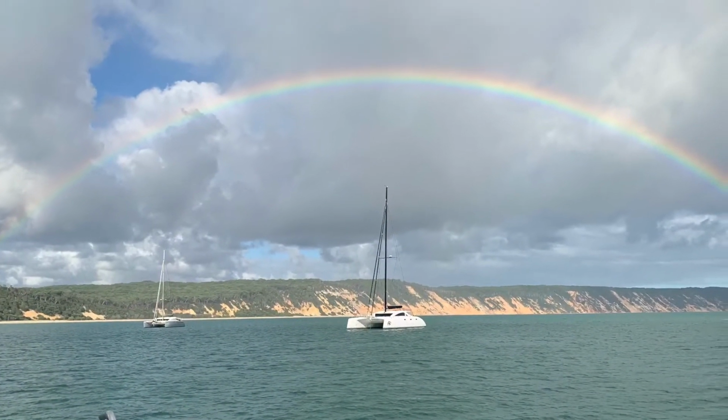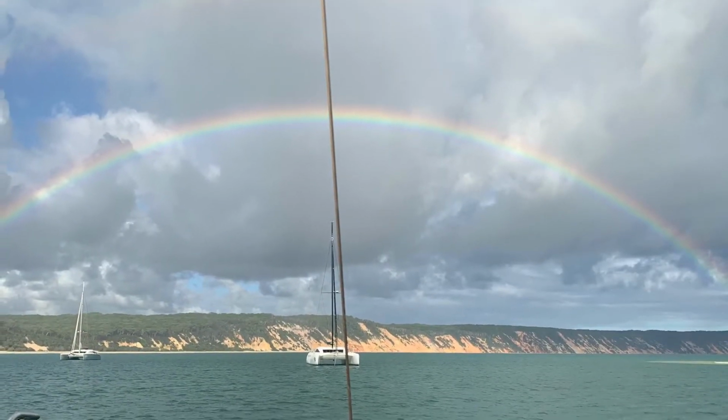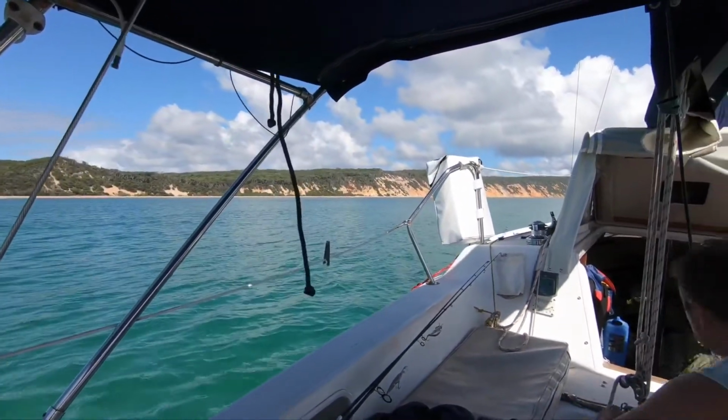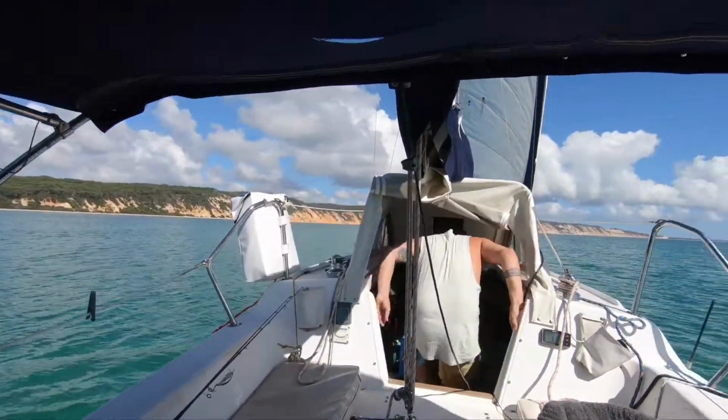Some beautiful rainbows, which is very apt for Rainbow Beach. Today, sailing along Double Island, Rainbow Bay, Rainbow Beach. It's just perfect.